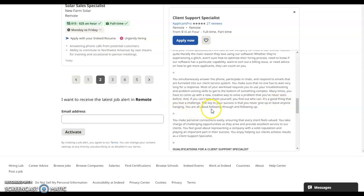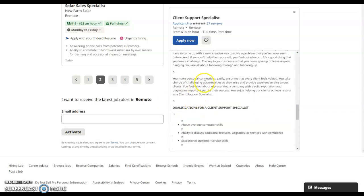You are all about following through and follow up. You make personal connection easily, ensuring that every client feels valued. You take care of challenging opportunities as they arise and provide excellent service to our clients. You feel good about representing the company with a solid reputation and playing an important part in their success. You enjoy helping our clients achieve results as a client specialist, support specialist.